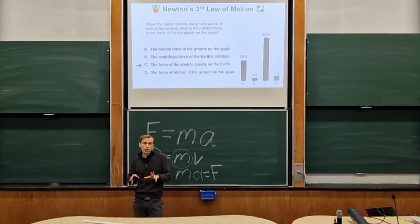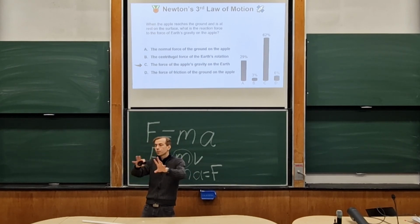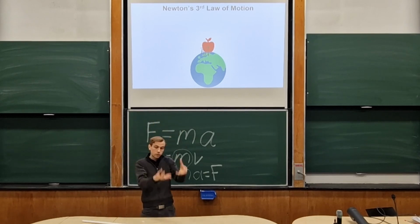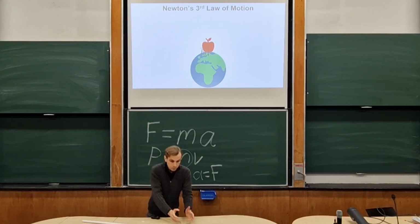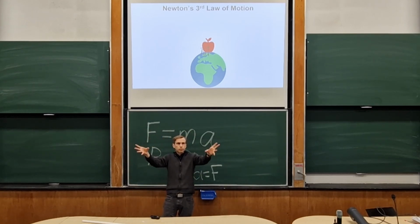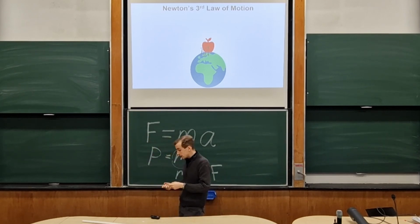Now this is a bit of a tricky one, and it still might be a bit confusing. So what I'd like to do is just have a couple of slides really focusing on this. Hopefully we can clear up any misconceptions. So we have this situation here. The apple, it's got the force of gravity of the Earth acting on it. But what's changed is that now the apple is on the surface of the Earth. Now, when the apple was falling towards the Earth, most everybody got that the reaction force to the force of Earth's gravity on the apple is the force of the apple's gravity on the Earth.